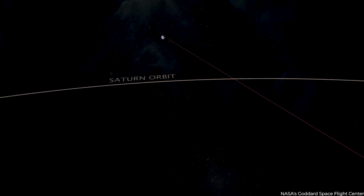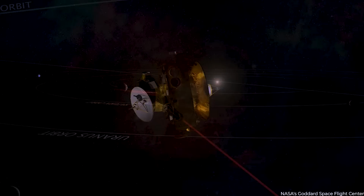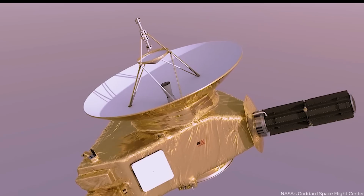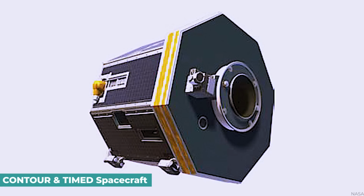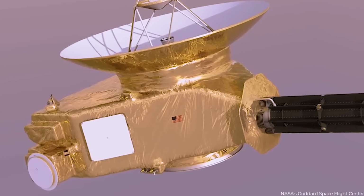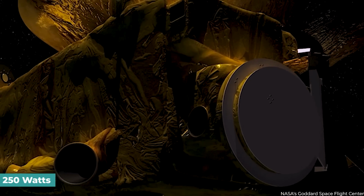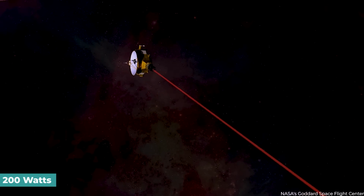New Horizons was the first mission in NASA's New Frontiers program, a medium-class, competitively selected series of missions led by principal investigators. The spacecraft's design was based on the Contour and Timed spacecraft, both of which were built by Johns Hopkins University's Applied Physics Laboratory. In addition to a cylindrical radioisotope thermoelectric generator that provided approximately 250 watts of power at launch, decaying to 200 watts by the time of the Pluto encounter.